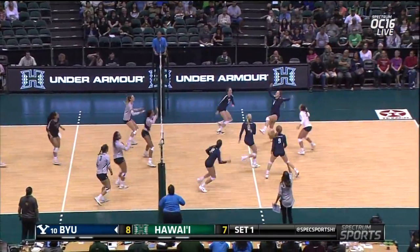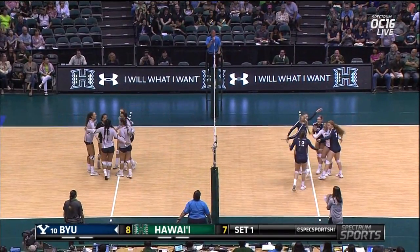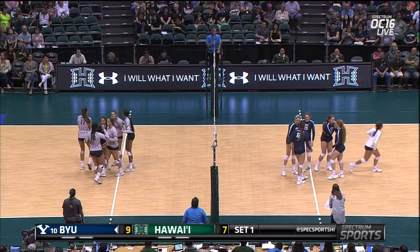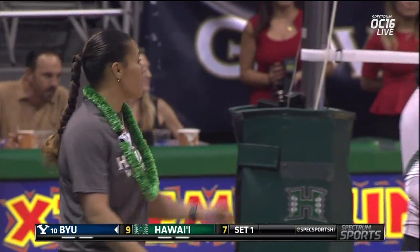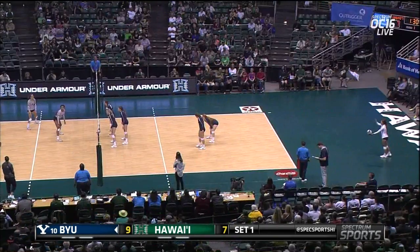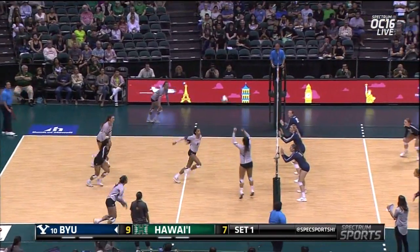Overpass, pinballed back and forth. And it's going to be a point for BYU. 3-0-1 here for the Cougars. What happened there? It was an overpass, and you'll see she went to try to set it, and she is back low right now. Remember, she just served, so she can't go up and attack the ball at the net.